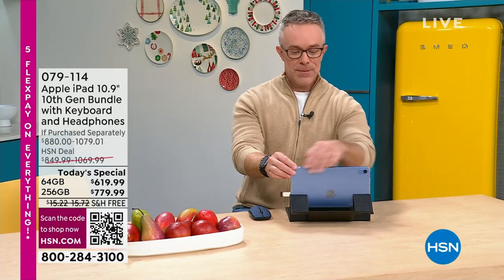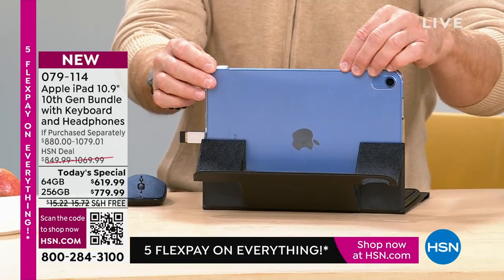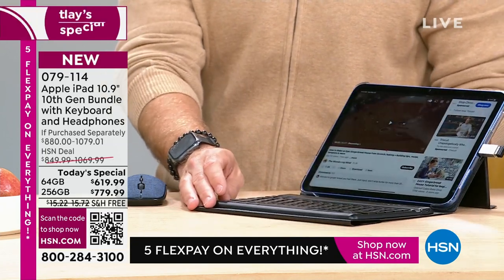First of all, the case we're including, it shows off the color. So if I'm sitting at the coffee shop and you see I have a blue iPad or the gold one, you know that person has the latest. Sets up like a stand, looks like a laptop, which is great.